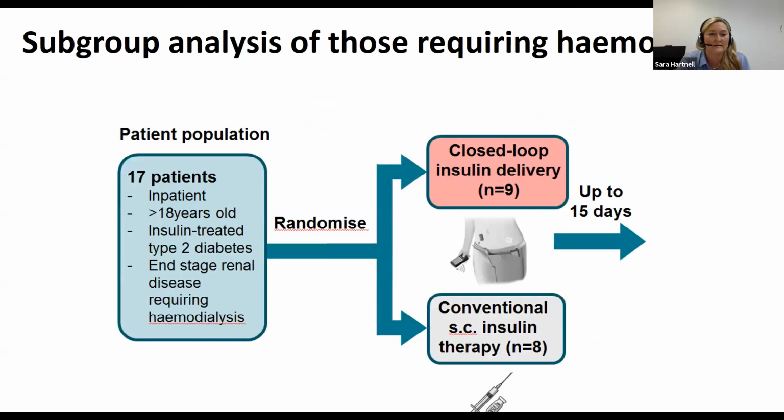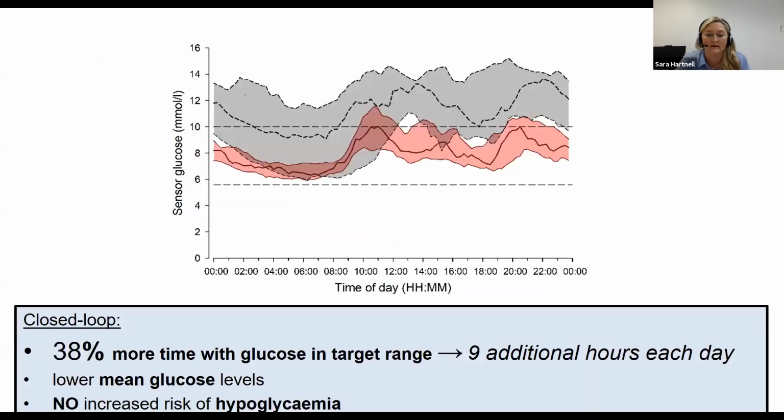From these two studies, we realized that amongst this patient cohort we'd had a number of patients who were requiring hemodialysis during their time in hospital. And this, again, is another notoriously difficult group of patients to manage glucose levels with. Out of that group, we had 17 patients that were having hemodialysis. Of them, 9 had been randomized to the closed loop insulin delivery arm, and 8 were receiving their normal usual care, for which we had the control data.